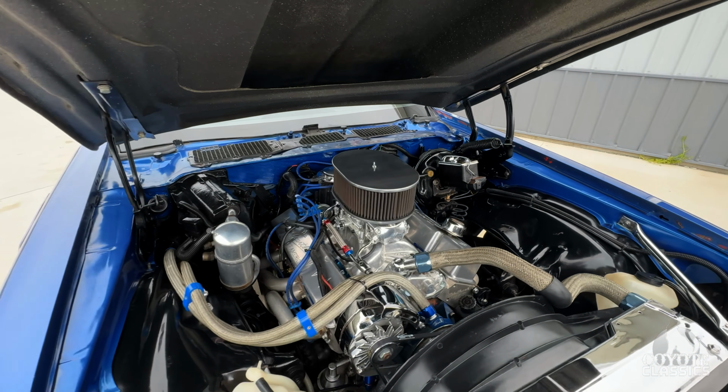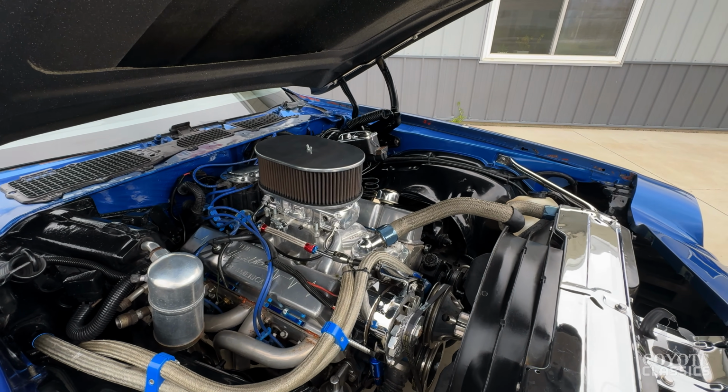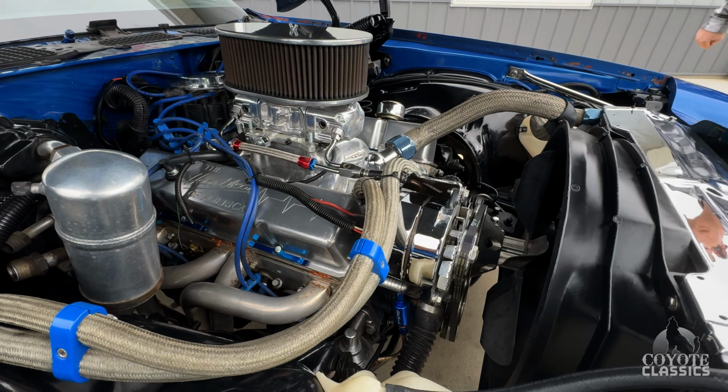And what a great sound. I mean, yeah, it sounds great. It just sounds like fun. Big sitting cam here idling. Yeah, it does got a nice cam. Nice big radiator.